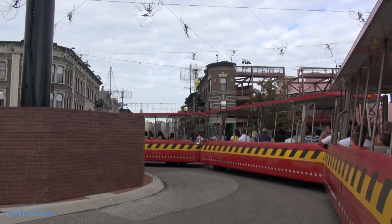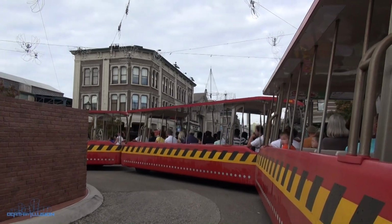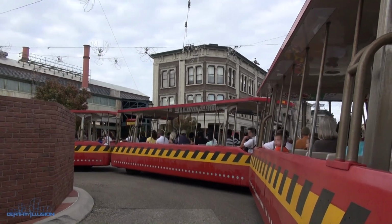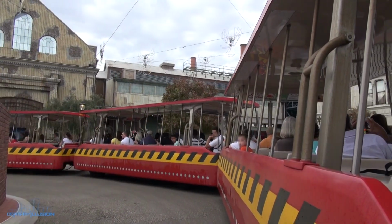They're made to withstand 100-mile-an-hour winds. You're welcome to visit our Streets of America any time during your visit today and get an up-close look at the skills of our set designers and builders.